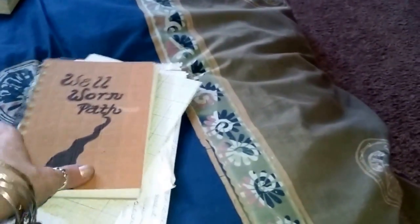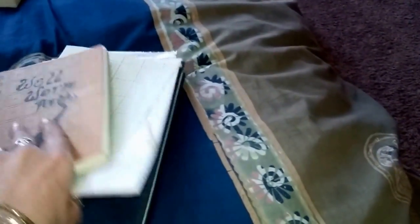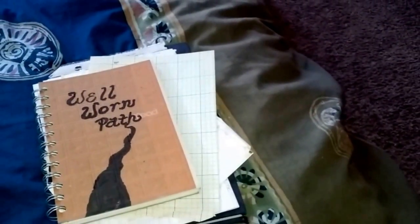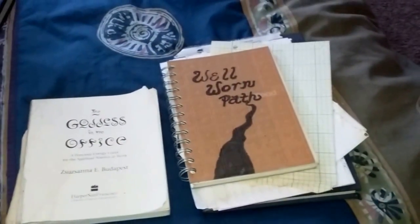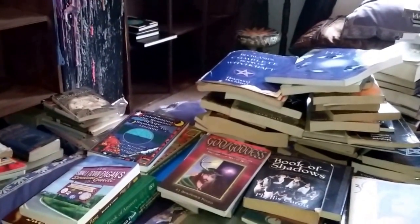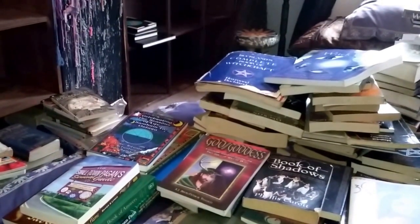And this little pile of stuff are some of my notes from different classes, and that's a journal. So those will go with my private mementos, and we'll save that for when we're going through that stuff. So that's it for the witchy purge for the bookshelf. I'm going to put those away just to get them out of the way, and then I'll tackle the kids' books. Whatever I do, I'll see you back here in a minute, you guys.